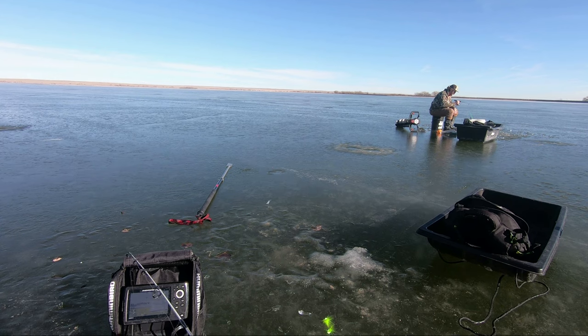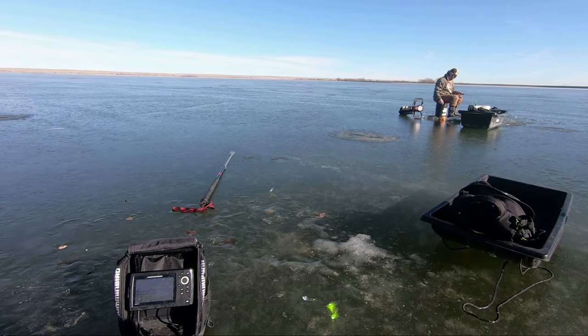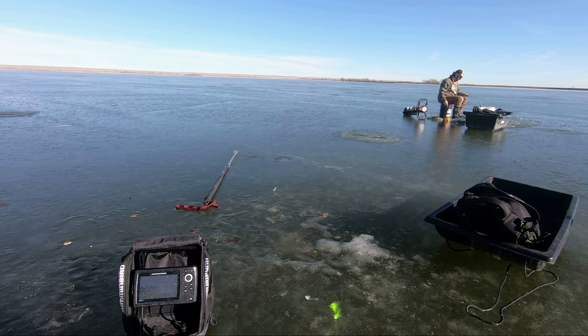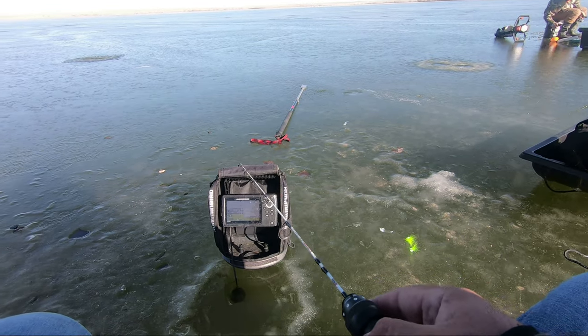Paul went home after the morning bite, so it's just me and Trent out here. Ice is holding up pretty good. The walleye are not as aggressive now as they were at first light when me and Paul caught them. But we're going to wait until last light because they'll be even more aggressive.